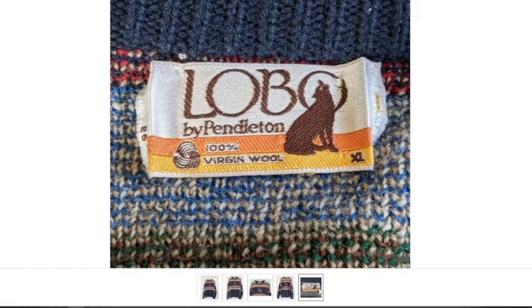Let me show you here. It says Lobo by Pendleton, 100% wool. So that is another tag to look out for if you're not familiar with it with the Pendleton brand.